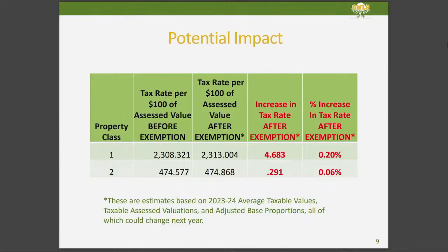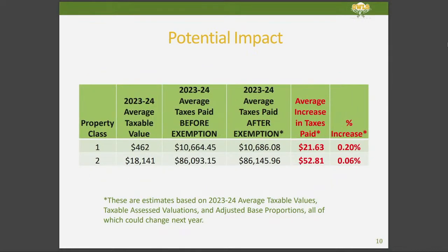In terms of the potential impact to the tax rate, if the district were to adopt the full exemption with all of the thresholds that are presented, the increase in the tax rate would be 0.20% for Class 1 and 0.06% for Class 2. And what that means in terms of the average taxable value would be an increase, again, of 0.2%, or approximately $21.63 for Class 1 properties, $52.81 for Class 2 properties.